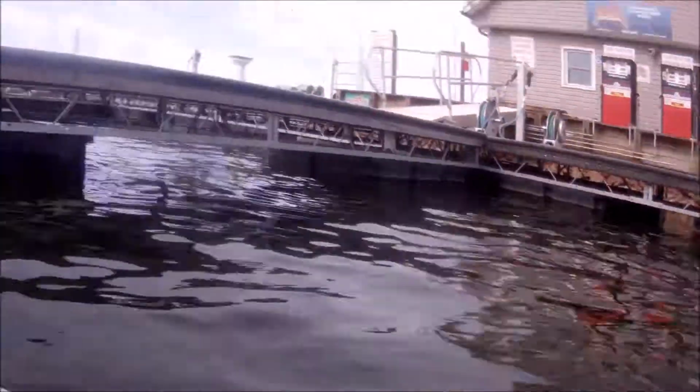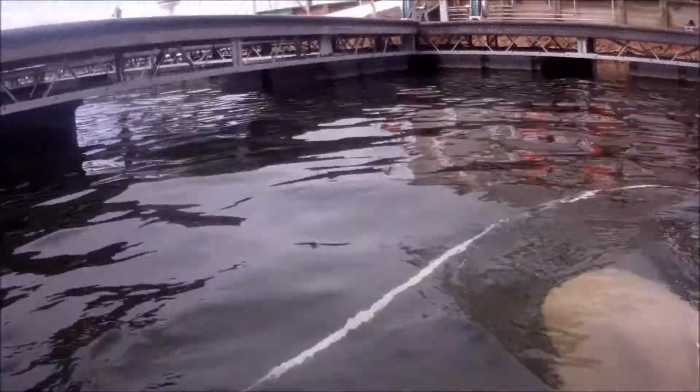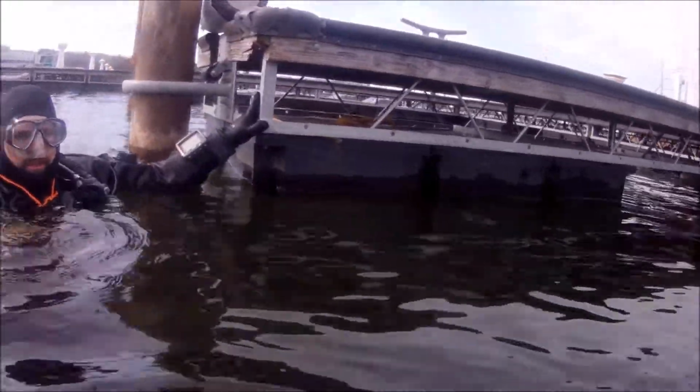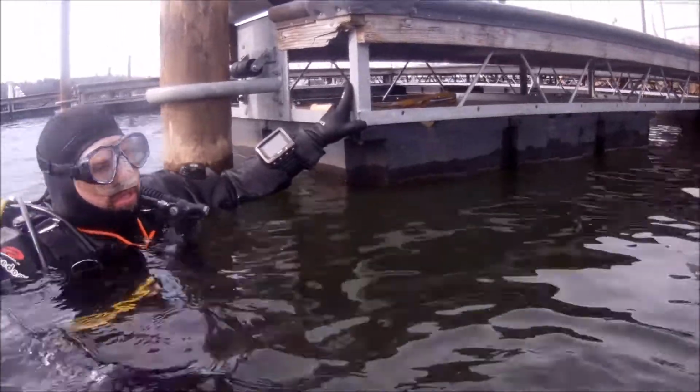So as I'm preparing the bag here, I have the other diver grab the tank that we're going to use to lift it. He'll use it as I'm securing the bag, and then as we lift it, we'll move. Can you carry that tank?